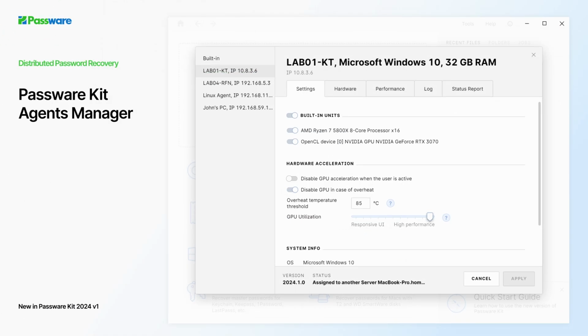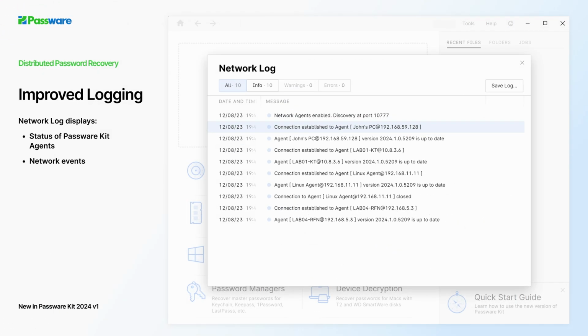In addition, you can remotely manage your agent's hardware, control GPU utilization level, and get access to the performance stats and detailed logs. We've also improved the logging system and added a new network log. The log is available from the Tools menu and displays the network events.